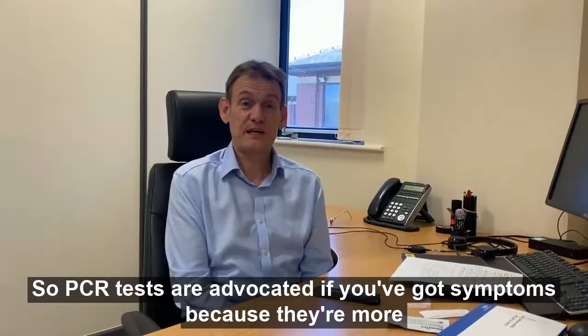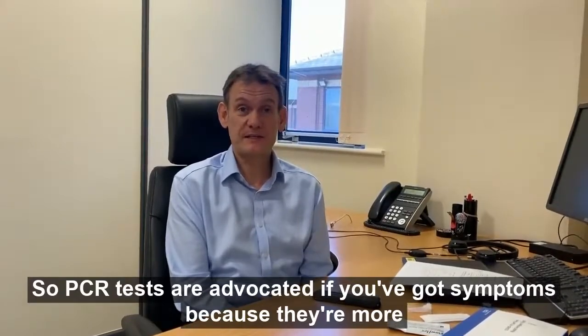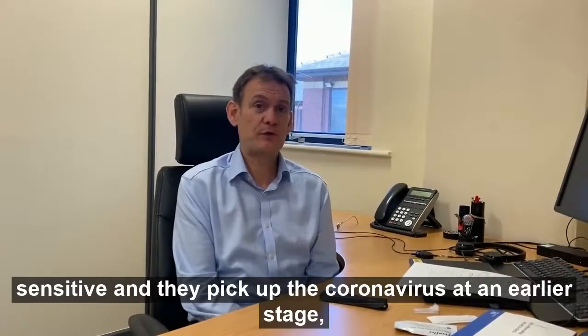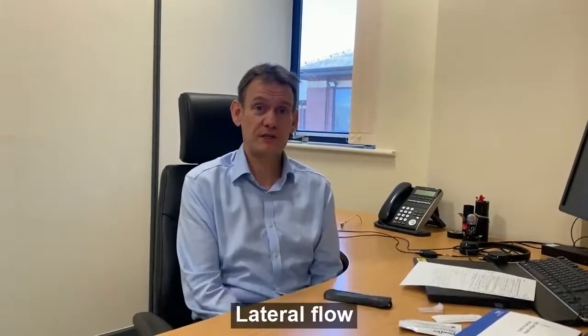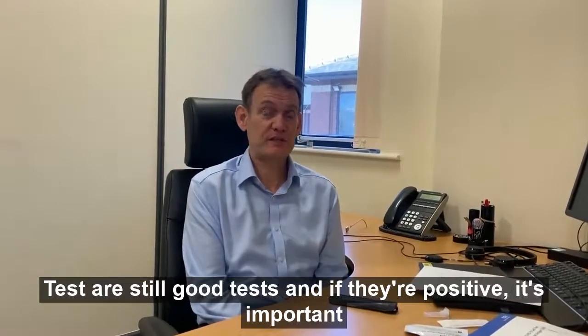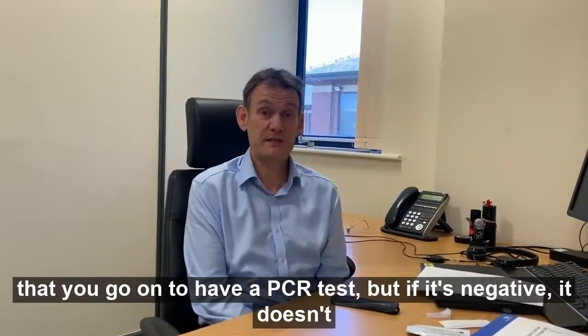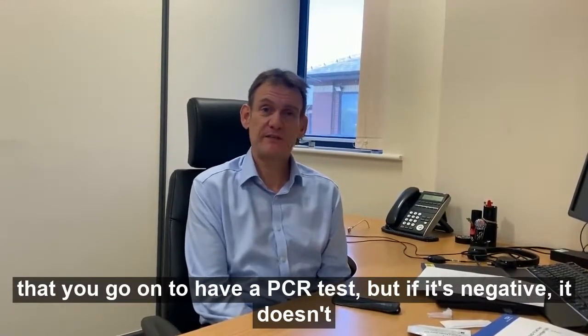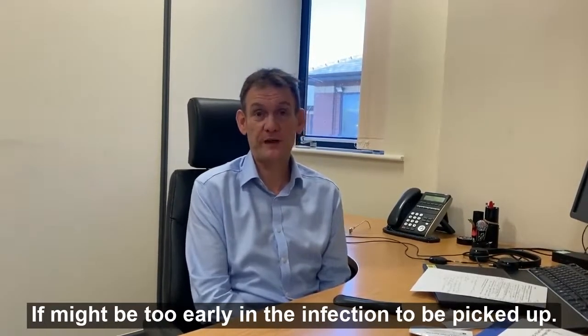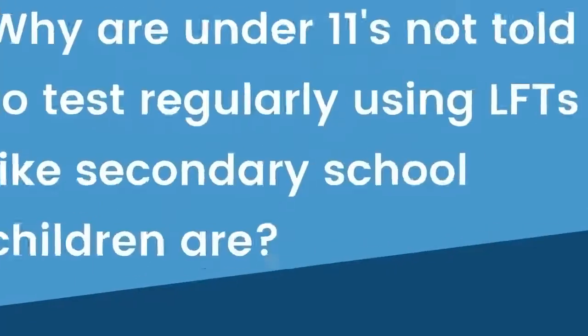So PCR tests are advocated if you've got symptoms because they're more sensitive and they pick up the coronavirus at an earlier stage. Lateral flow tests are still good tests, and if they're positive, it's important that you go on to have a PCR test. But if it's negative, it doesn't necessarily mean you don't have coronavirus. It might be too early in the infection to be picked up.